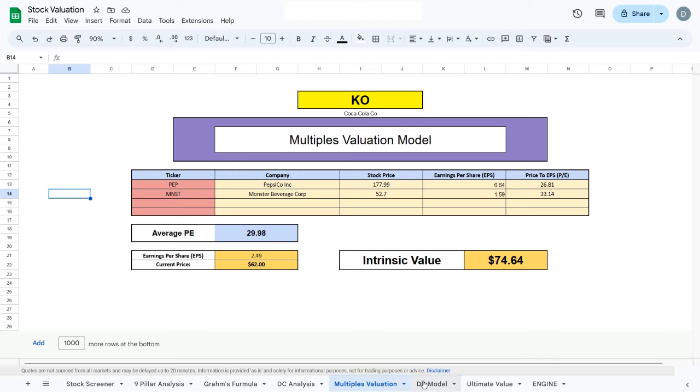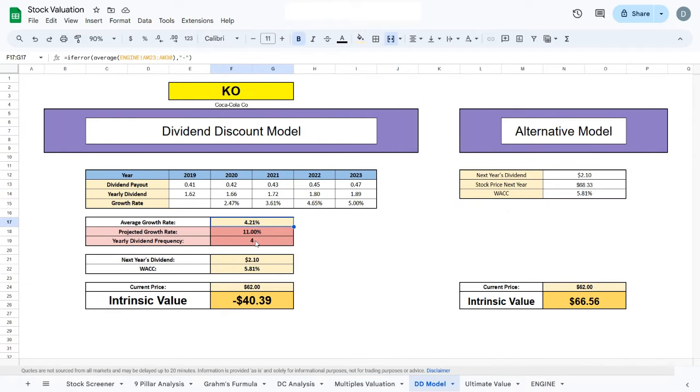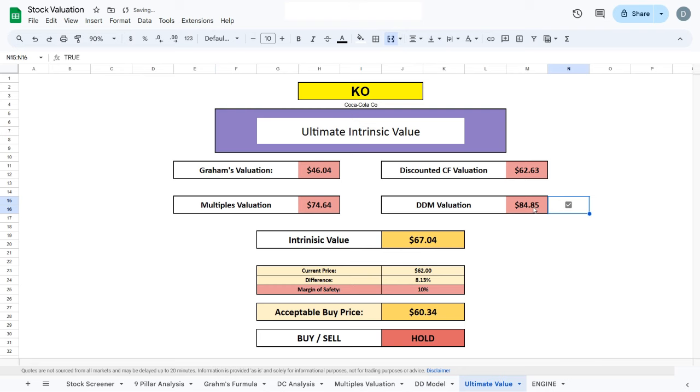Now moving to the final model, the dividend discount model, we will calculate the average growth rate to be sitting at 4.21% using the 5-year historical data. Now, as I like to be conservative, I will plug in a projected growth rate of 3.5%, and plugging that in, we'll get an intrinsic value of $84.85.